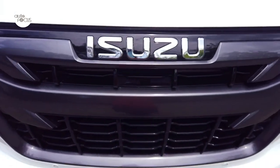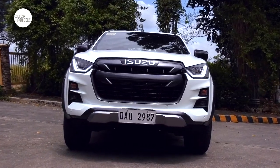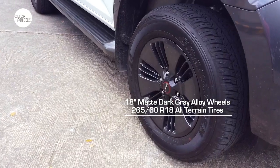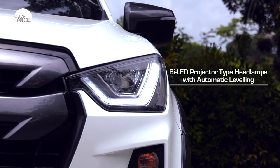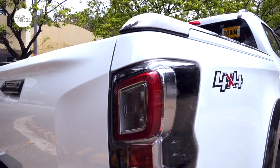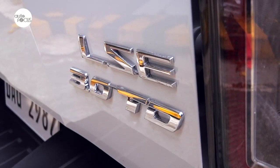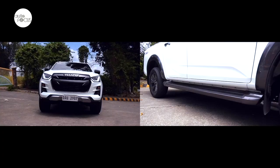The top-of-the-line D-Max can be distinguished from other variants in the lineup by its thicker cladding, front bumper guard, roof rails, and 18-inch matte dark gray alloy wheels wrapped by 265/60R18 all-terrain tires. The D-Max LSE also comes with bi-LED projector type headlamps with automatic leveling and auto-off function, LED daytime running lights, double LED rear combination lamps with light guide, and front and rear fog lamps.